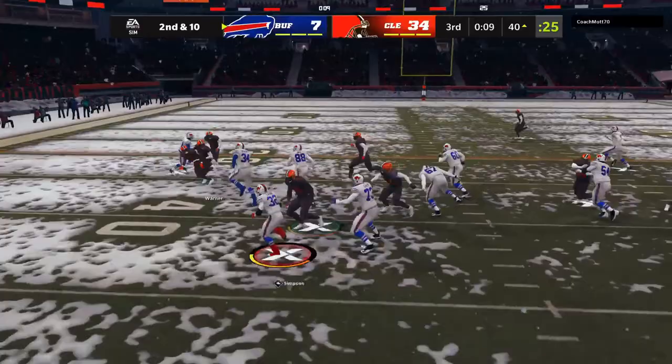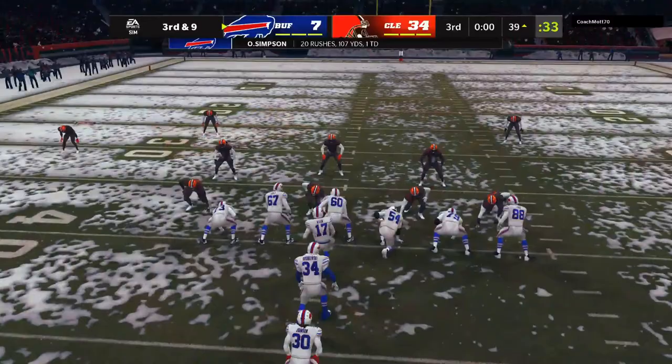Now a handoff as they run left side. And little room to maneuver there. He gets it down to about the 39. The second down play, not much better than the first. Just a gain of one there.